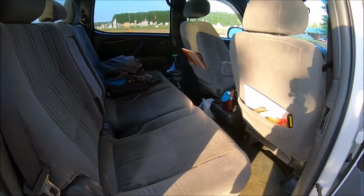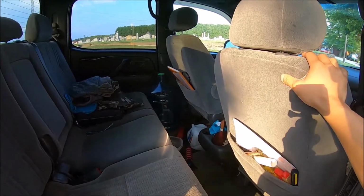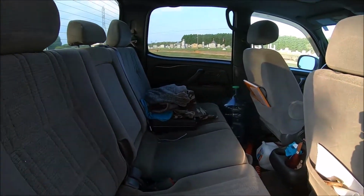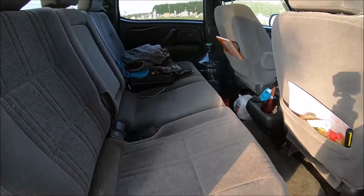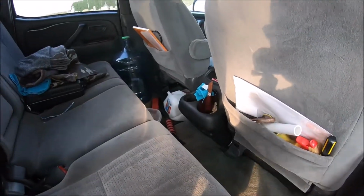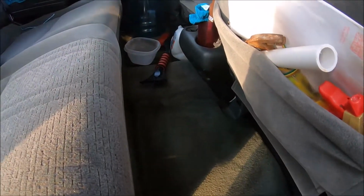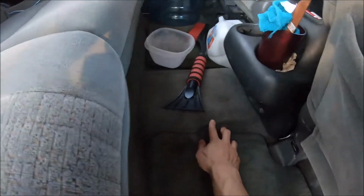Right off the bat, you do notice that these are cloth, even though on the Limited they did come with leather. But this person opted out of the leather seats and went with just the old school cloth seats, which was probably a pretty good idea. You do have two map pockets on the back of the driver and passenger seats. Now taking a look at the floorboard here, you notice it is fairly flat. You do have a tiny hump right here.